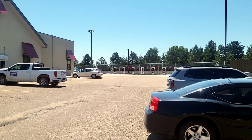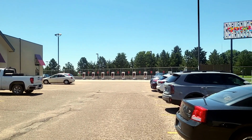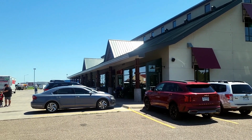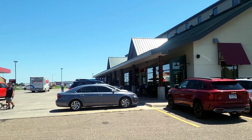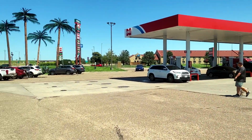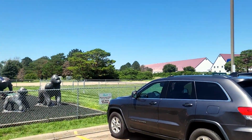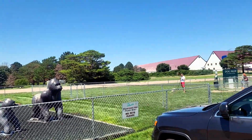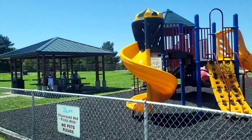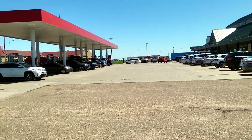So we are at the Oasis Travel Center. It is an 8-stall version 2 Tesla Supercharger tucked back in the corner, and it is attached to this wonderful travel center. There's a couple places to eat. I'll bring you that inside. Lots of different gas and whatnot, but really cool feature. They have a dog park here, so your dogs can get out and play right there. And then they also have a really cool playground. So overall, this is a great supercharger stop if you're in Colby, Kansas, looking for a charge.